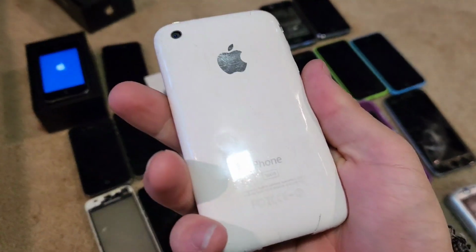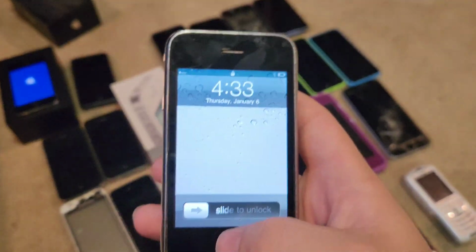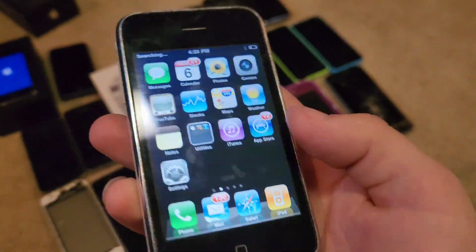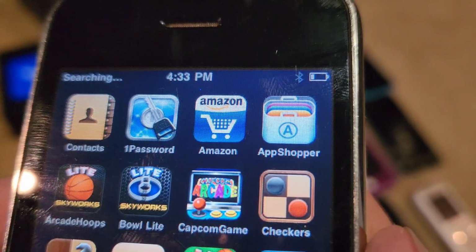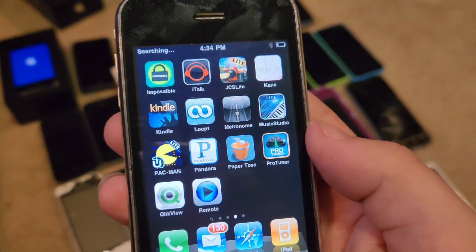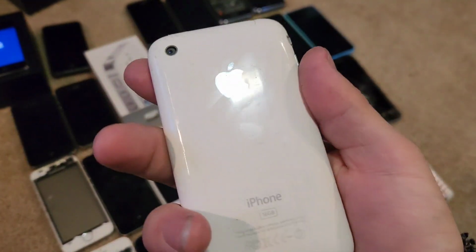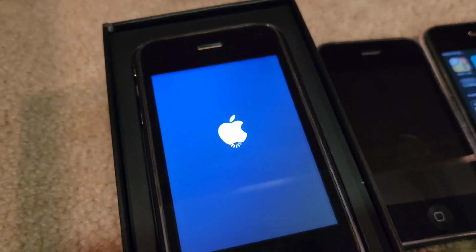Moving along, I have a white 16GB iPhone 3G. This phone works totally fine besides the power button. Unfortunately, that's never worked, so I had to kind of keep it charged to make this video. And yeah, as you can see, I'm pretty sure it's also running iOS 4, but it has a lot of different interesting apps from back in the day. Look at that Amazon logo. Oh yeah, IMDb. Yeah, this one is definitely an interesting one, and I'm glad I have it. But like I said, the power button does absolutely nothing, so it just kind of has to stay on until it dies. Here's that 3G doing its weird stuff.